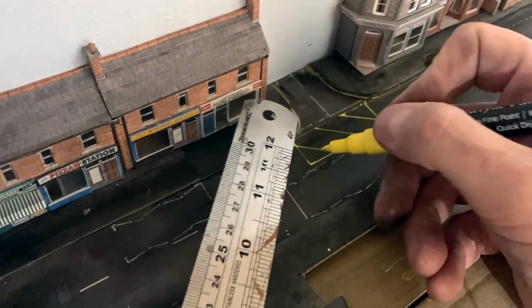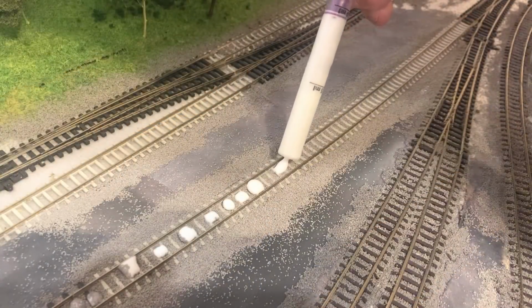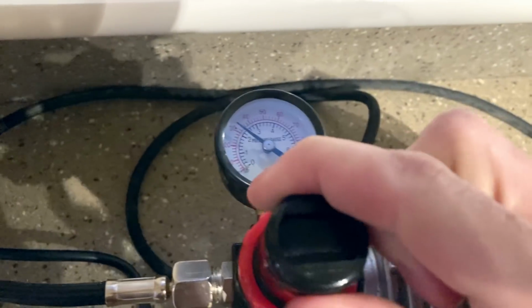It's time for another layout update on the Severn Valley Railway, which is my N-gauge version of part of the Severn Valley Railway. So, coming up, road markings, ballasting, and a surprise.